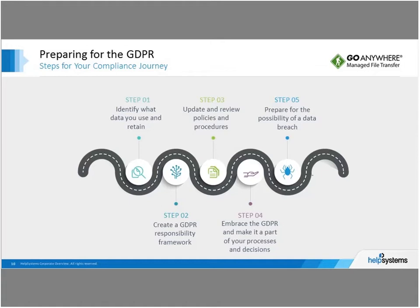Identify what data you use and retain. And I say, if you don't need it, get rid of it. Have a house clearing exercise where any data that you've gathered over the years that you don't need, get rid of it. The less data you hold, the less data you have to secure. And that's where, for example, GoAnywhere MFT comes in. Making sure that if you have got data, if you're transferring anywhere, internally, actually, whatever you like, you've got to make sure it's very, very secure and can't be tampered with along the way.